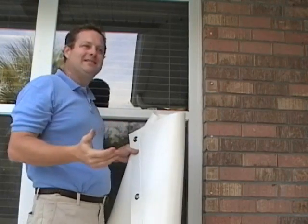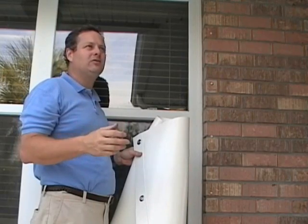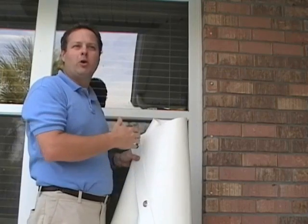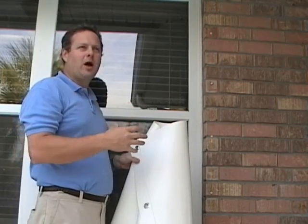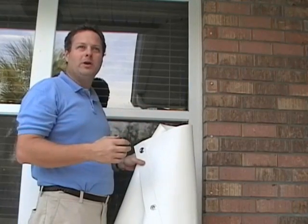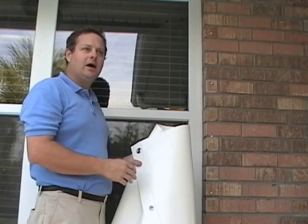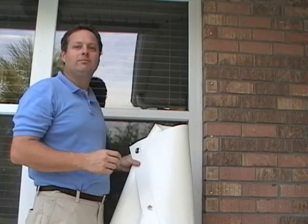Probably one of the disadvantages is they are a little bit more expensive than steel panels, but the other main disadvantage is they don't offer quite the protection from the window breaking behind them. They give just a little bit. The product is meant to balloon into that opening and protect the envelope of the structure, but the window itself may be a little more susceptible to damage.